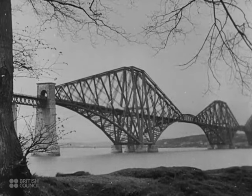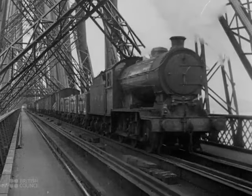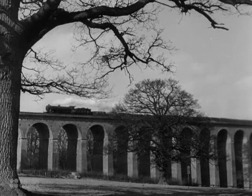Railways are the arteries of industrial Britain's trade. Day and night they work, feeding her factories, feeding her people.